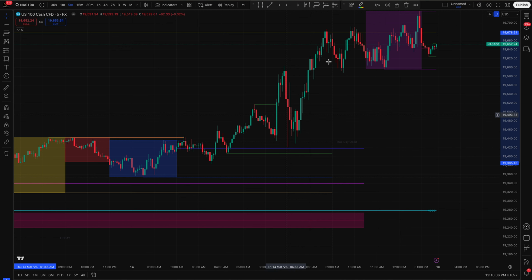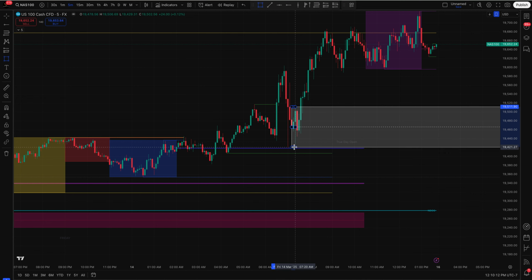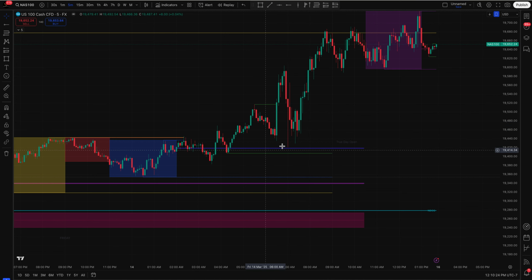So this one could have even missed out on it. And then it wicked up. The only other way to get in would have been to take that wick, use the midpoint, consequent encroachment. As you can see, the market kept bouncing off of it and then eventually went up. But the safer zone to look for your entry was this sliver, this small little blue zone, the only blue zone that was painted during the session, and it didn't quite hit it and eventually went in that direction.